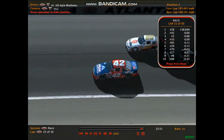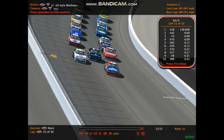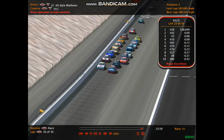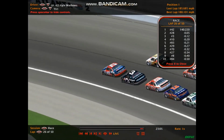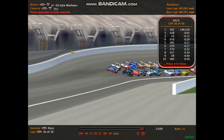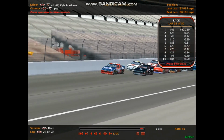Now Matthews may pull ahead to lead his second lap of the race here possibly. But come on to turn number 4. Batson's got the high line to his advantage once again, but this time it's Matthews who's on top as he leads the halfway lap, 25 down, 25 to go. I tell you, Atlanta seldom disappoints when it comes to this series. It seldom disappoints. We may be in for another great race here today on this racetrack.